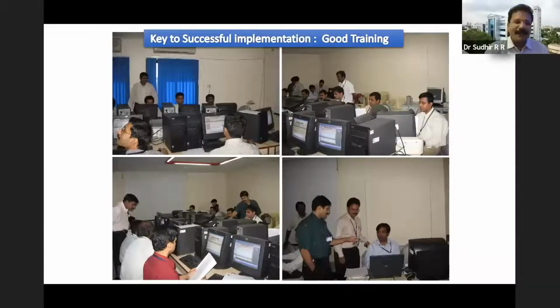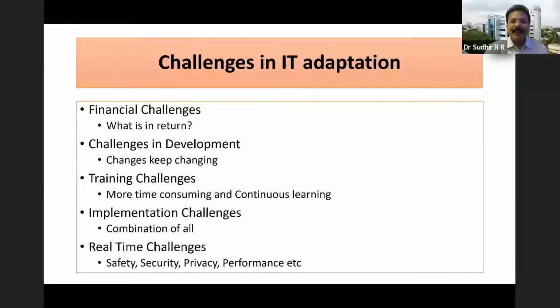This was a picture from 2005 when the training was happening with the old computers. But the success was because of excellent training. Even though there are challenges in IT adaptation, financial challenges, development challenges, training challenges, implementation challenges, and real-time issues like safety, security, privacy, and performance, we have to go through them. Once we have taken care of all of them, the change is really beautiful, and the fruits are very good.